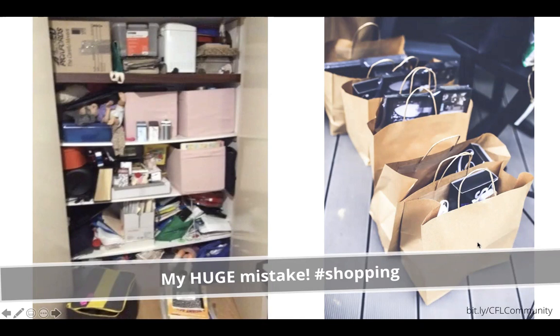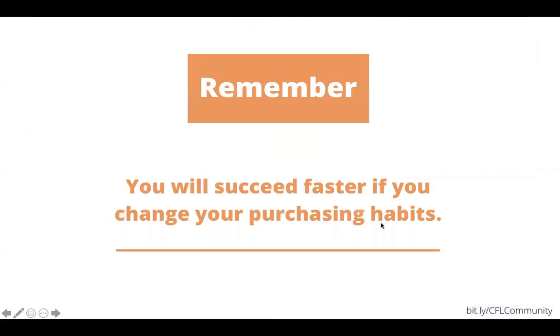But after a while, it got to the point where too much stuff was coming in. And I needed to start getting rid of stuff. And I had to learn to say thank you, but no thank you to the people who were generously offering me things. And my mother was probably the worst culprit. So I had to teach her that sometimes I would say no to things. So that was a really important thing to do. So remember, you will succeed faster if you change your purchasing habits.